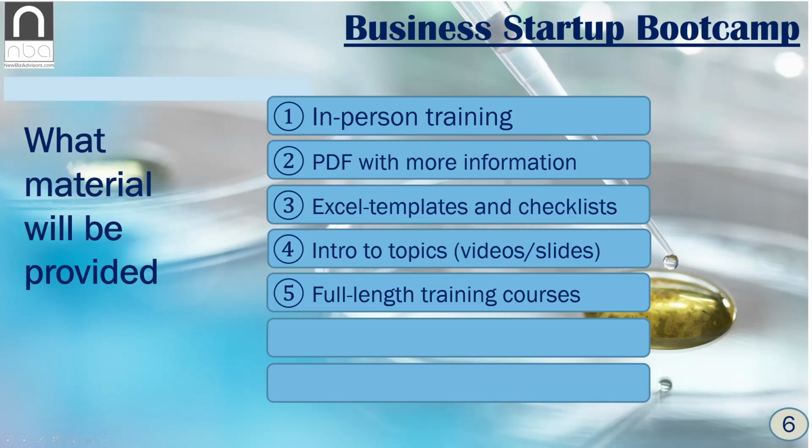That's the full length training course that we just talked about. And access to community. What's a community? Community is a group of people who have got a shared objective, and they're in the same boat. They're moving in a similar direction, and they're there to help each other out.